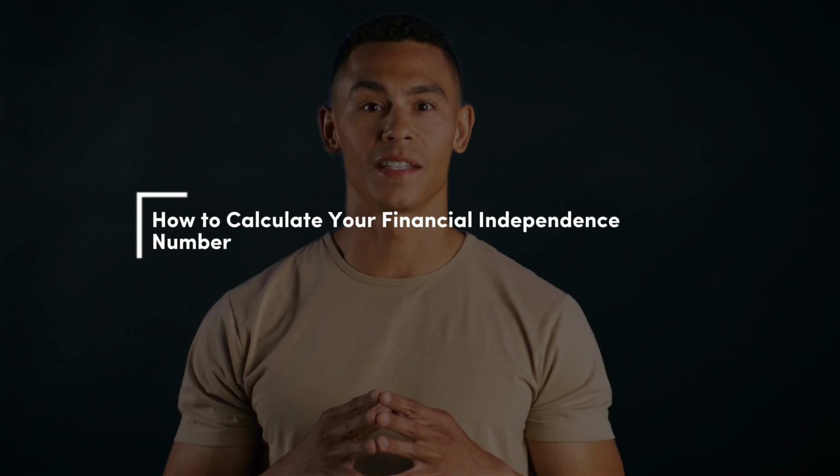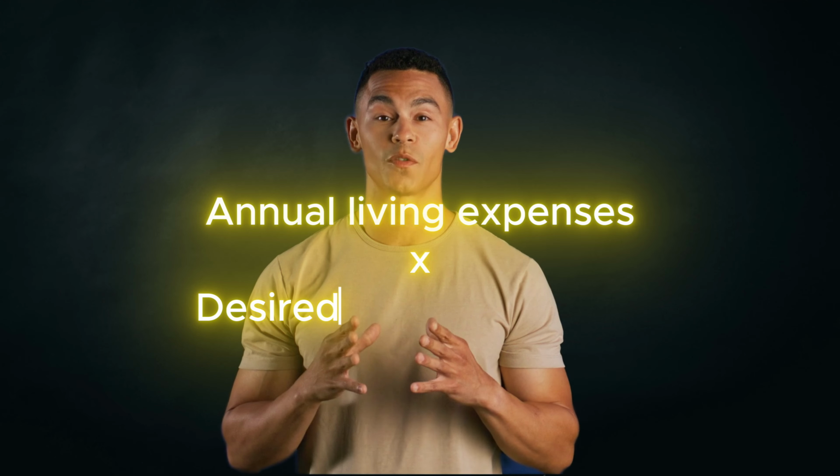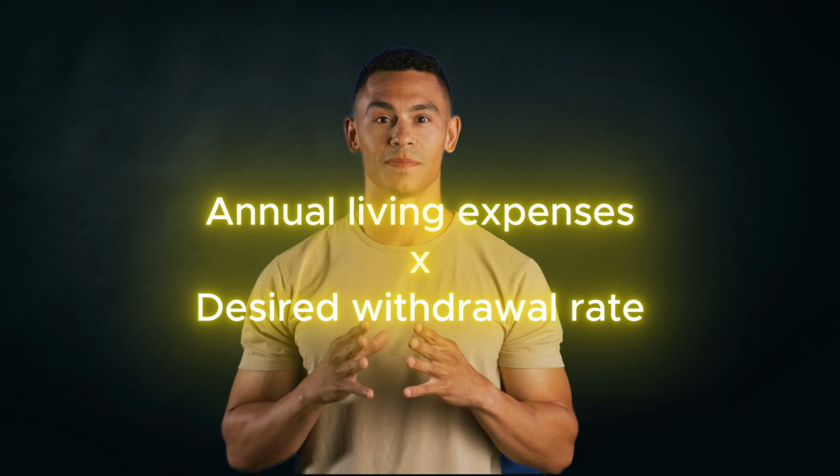Now, here's where we get into the nuts and bolts. The formula for how to calculate your financial independence number is surprisingly simple. Your annual living expenses multiplied by your desired withdrawal rate. Let's break that down. First, calculate your current annual living expenses. Include housing, food, transportation, insurance, and any other essentials. Add a little extra for the lifestyle you want. Don't shortchange your future self.